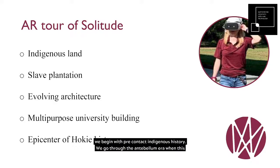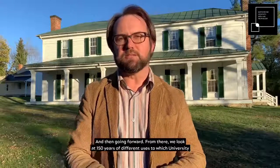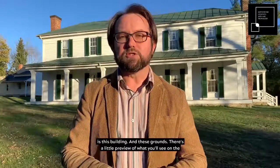So we begin with pre-contact indigenous history. We go through the antebellum era when this land was occupied and worked by dozens of enslaved people, through to the purchase of the house and the land by the brand new Virginia Agricultural and Mechanical College in 1872. And then going forward from there, we look at 150 years of different uses to which the university has put this building and these grounds. So here's a little preview of what you'll see on the tour.